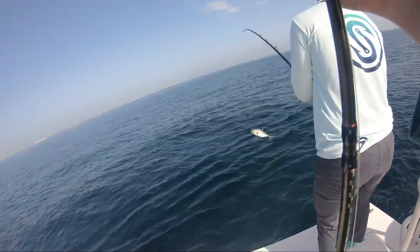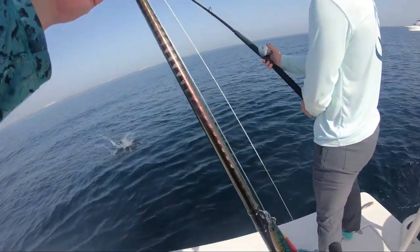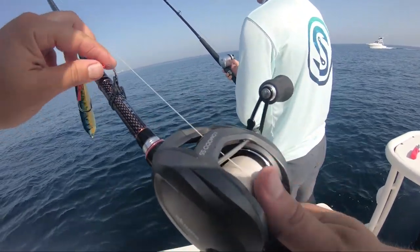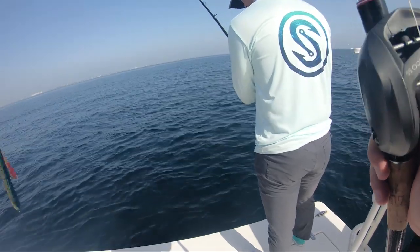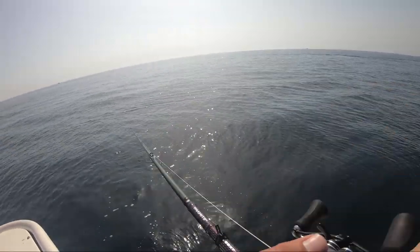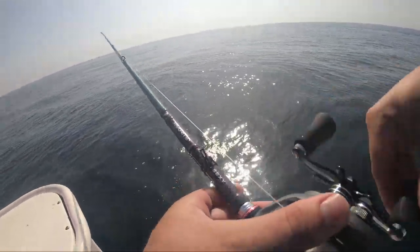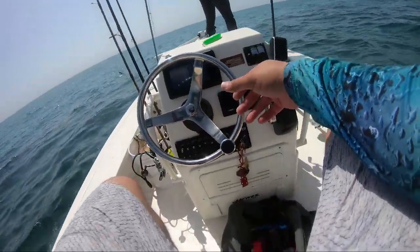All right, Zeke and I have repositioned back onto this hump we're fishing. He's dropping down the old blue runner, see if he can find the monster cuda, and I have a vertical jig here. Okay, we are done for today.